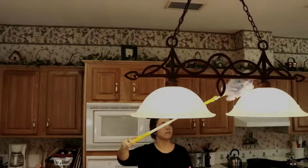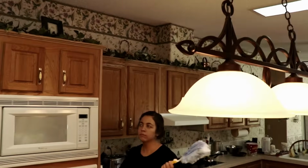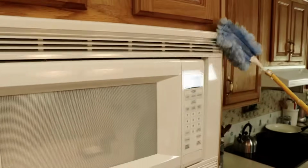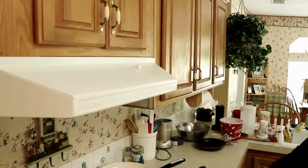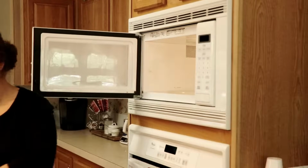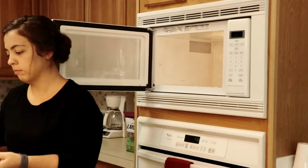When cleaning the kitchen, the first thing you're going to want to do is get your Swiffer duster out. Go ahead and dust any light fixtures or ledges. The next thing you're going to want to do is move on to appliances. For our standard cleans, we always clean the inside of a microwave.